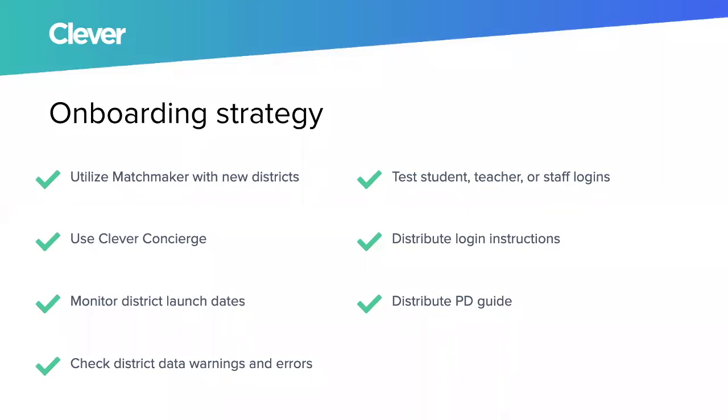And the last two, which we are really excited about and have done a lot of work around this year, are to distribute login instructions and distribute a coming soon PD guide that will be within your dashboard.